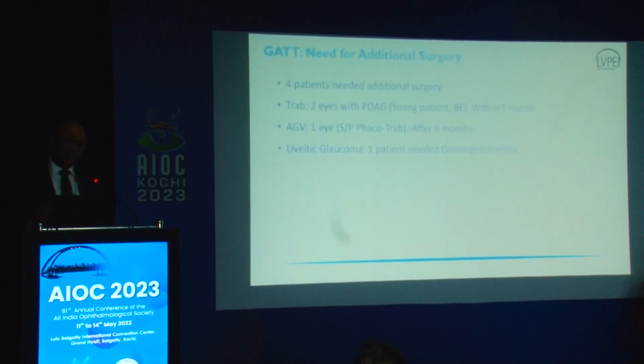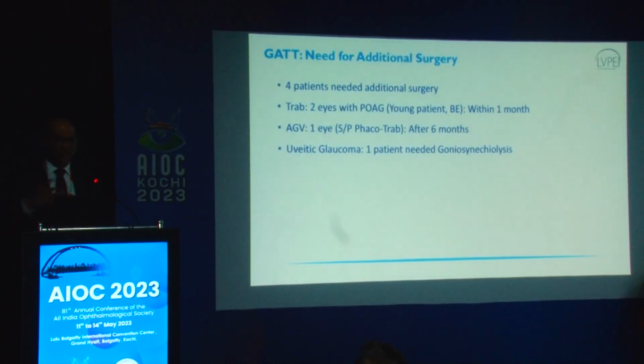It does come out that as we are expanding the indications of doing GAT, I am meeting more failures. So earlier I was very carefully selecting. Now we are quite confident that it works in multiple scenarios. And I will tell you where it doesn't work in my hands. So 4 patients needed additional surgery. 1 patient needed trab in both eyes.